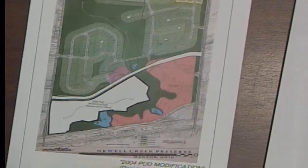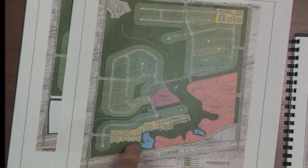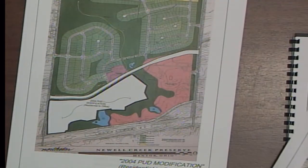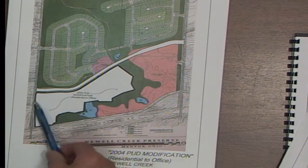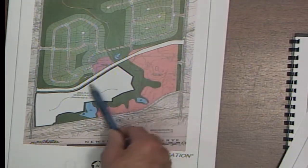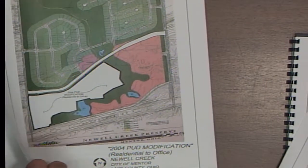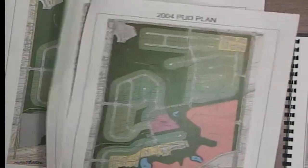Now, in December of 2004, the first modification came before the commission. And that was to rezone 40 acres, which had originally been shown as residential, a combination of single-family lots and condos. The plan was modified to permit Avery Dennison to go in on a 40-acre site, converted from residential to office, and Norton Parkway was a part of that approval. Subsequent to that, Avery Dennison was built, along with CT Consultant and Noah's Party Center.